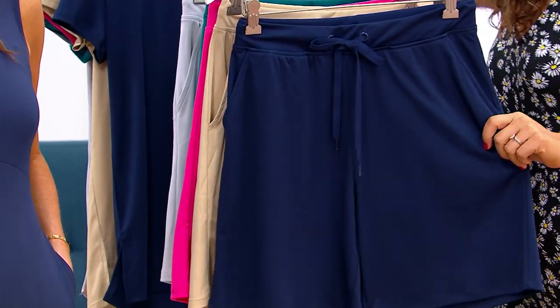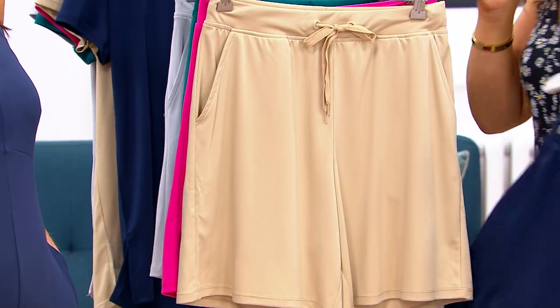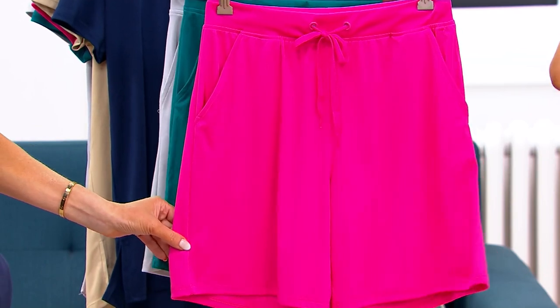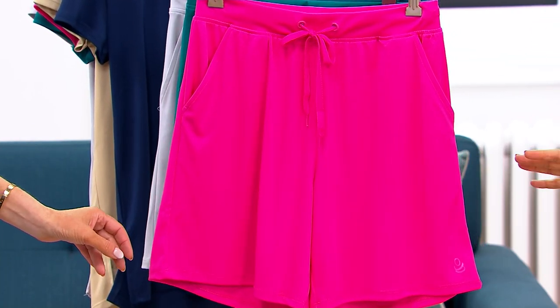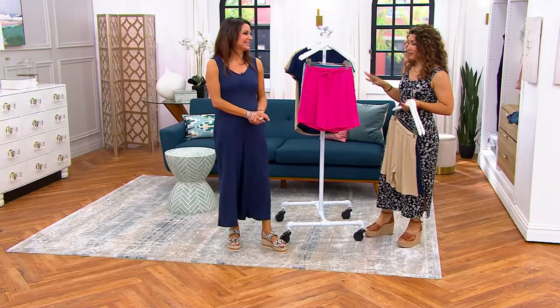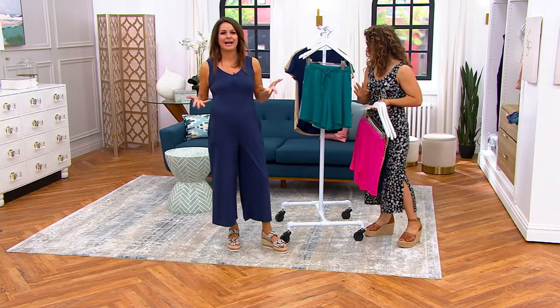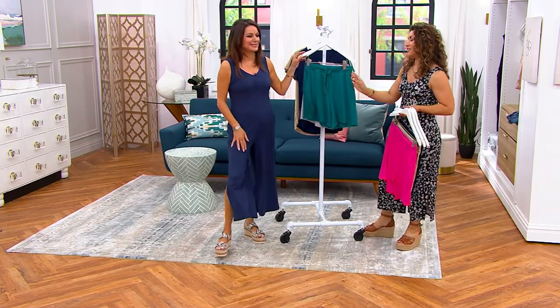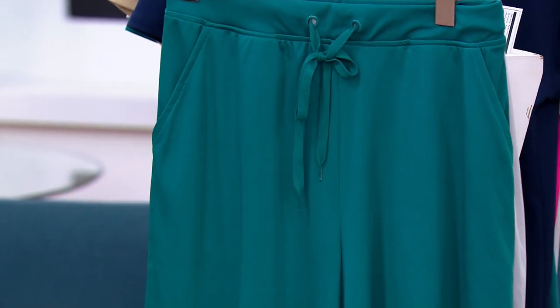Here's your Oxford Navy. Here's your deep linen. Ooh, I've got pop pink. Don't mind if I do. I would like this in my Barbie camper out for the weekend as I pull away from the dream house. It's just the colors. Perfect. When's that movie coming out? I don't know. It's been coming out forever, right? It's been years. Deep Lake. Love this color. That's that really cool green.